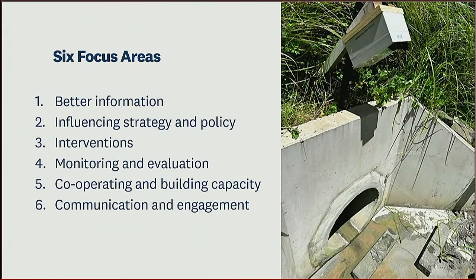So for those of you who've not really heard much about this programme, we have 6 focus areas. We work in these areas, but it's actually a collective of these 6 areas that we work in to try to reduce sediments from going into our waterways. So if we get better information, we can influence that strategy and policy space. We're always looking for different and new interventions. We also want to improve the way we monitor and evaluate what we do. We cooperate both internally and externally to build our capacity, and we're here to communicate and engage with the construction sector in particular.